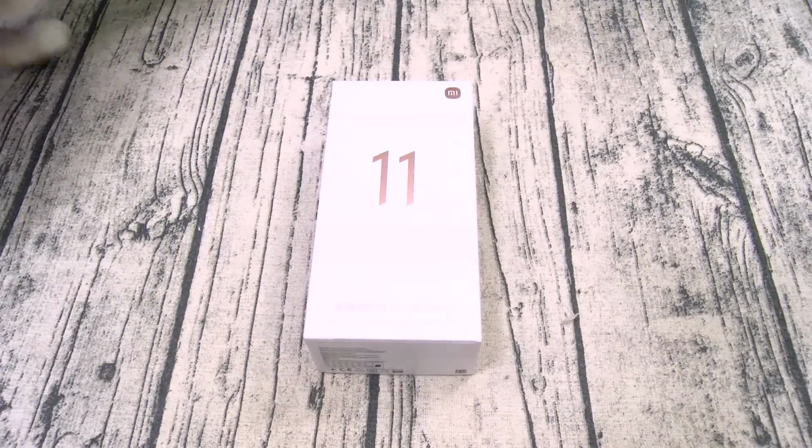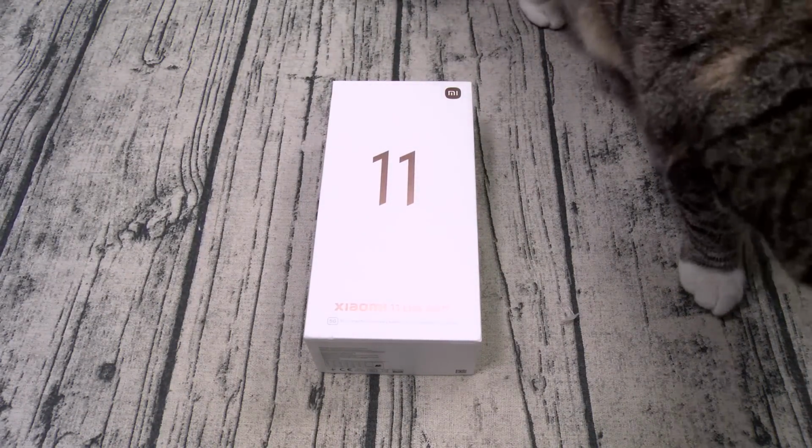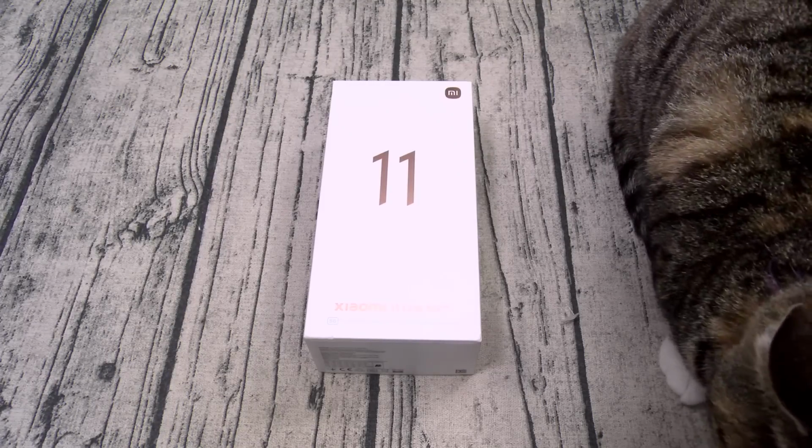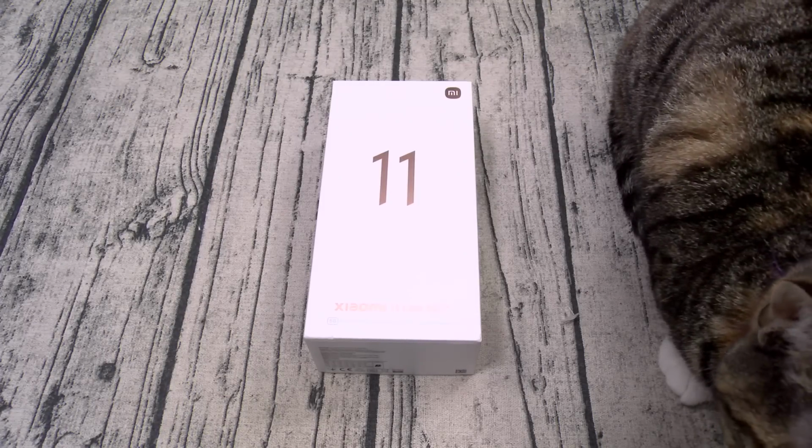All right, so here we go. First things first, shout out to White Shoes, back in the building. I love my white shoes. White Shoes. I love my white.